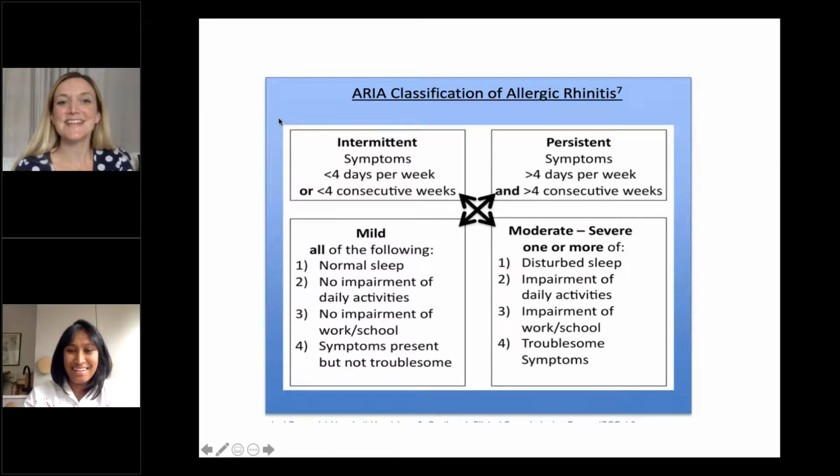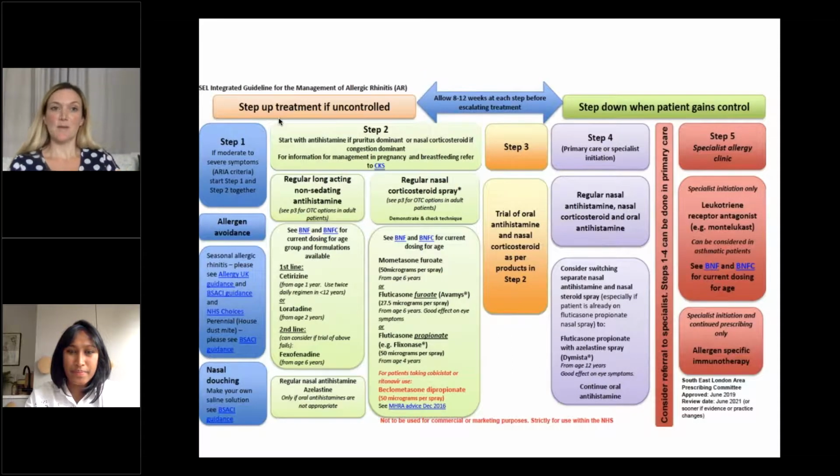So this is the ARIA classification of allergic rhinitis. ARIA stands for Allergic Rhinitis and its Impact on Asthma. The key message from this is that it's moderate to severe if it's disturbing sleep, impacting on activities, or impairing work or schoolwork, and that's when we really need to step up our treatment.